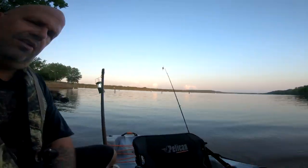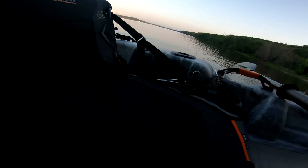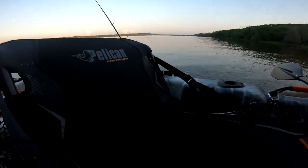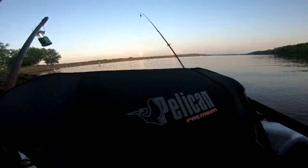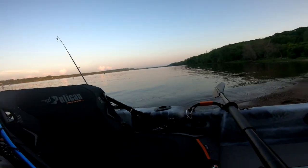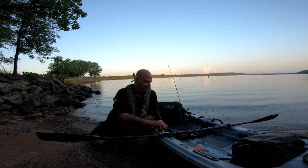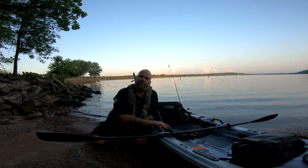But the seat though is just amazing. It's super comfortable. Padded. It's beautiful. Nice straps in there, you can adjust it. You can either lean it back or lean it forward. But otherwise from that, this is just a fantastic little boat. I just want to introduce you to my new friend here and the new toy for the show.